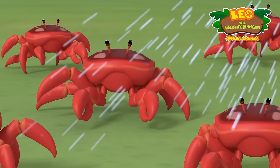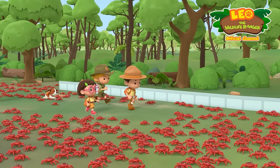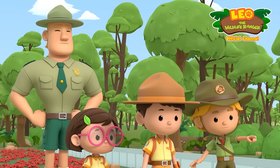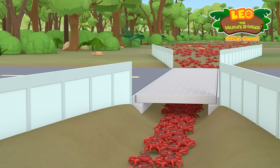They're definitely enjoying it. Here you go, crabs. Plenty of water to keep your bodies wet. Let's see what else we can help them with. Look! The crabs have to cross the road to get to the beach. Isn't that dangerous? Not to worry, Kyle. There's an underpass specially constructed to provide the crabs with a safe passage to the beach. Barricades have also been placed to direct the crabs towards the underpass.